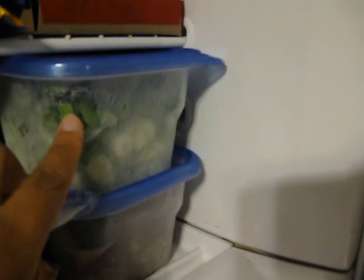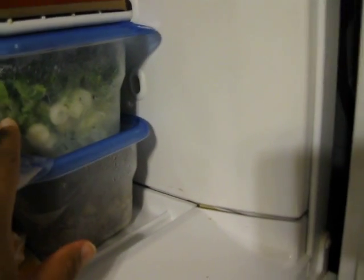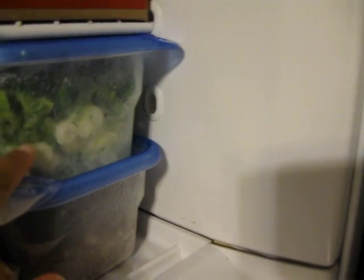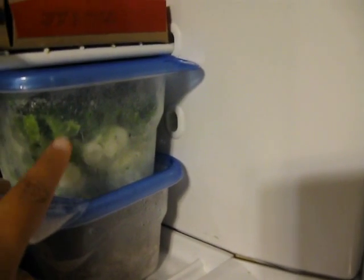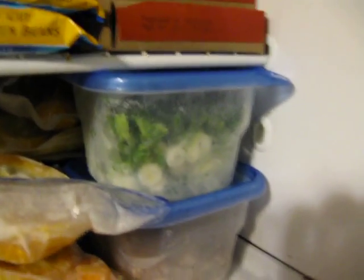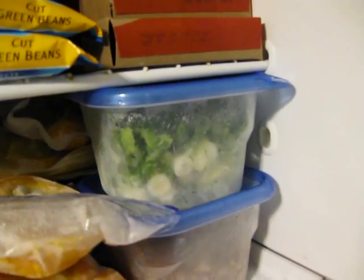And these are just the Ziploc containers. I store some of my cut vegetables up here, the green onions. They freeze very well. Once you cut your green onions, you can actually freeze these for about six months, maybe 3 to 6 months at least. I use them frequently. I pretty much use green onions in everything that I cook, including my scrambled eggs. So these will maybe last in the freezer about a month or 2, so I don't really worry about them going bad.